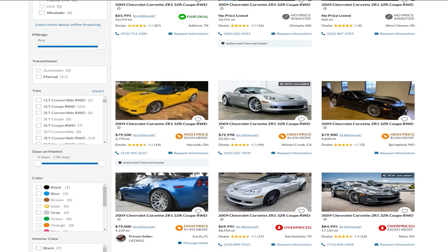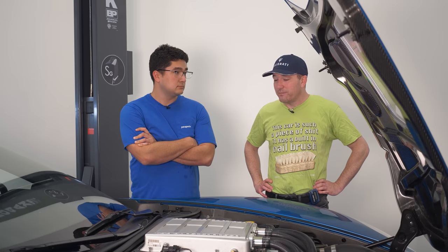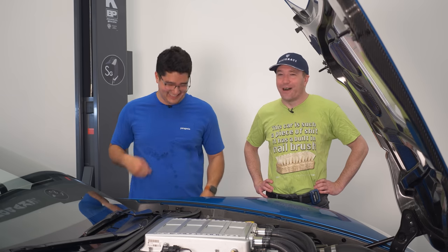Let's take this out on the track, because when you're dealing with 1,000 horsepower to the crank, I'm a little bit scared of what this would do on the street.